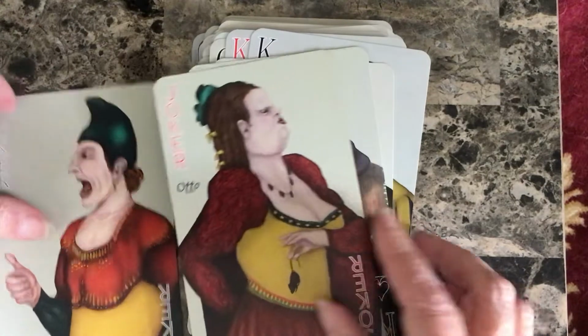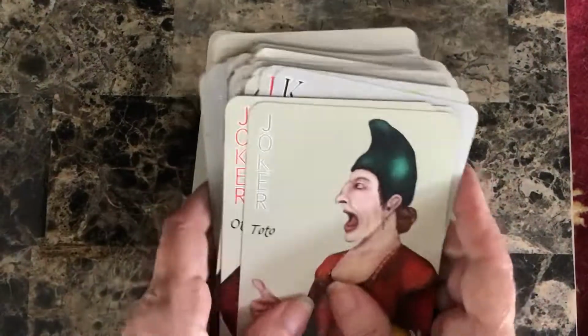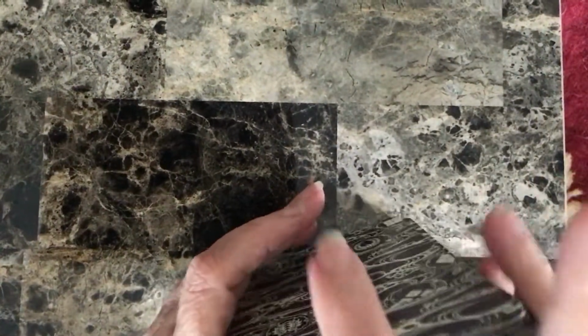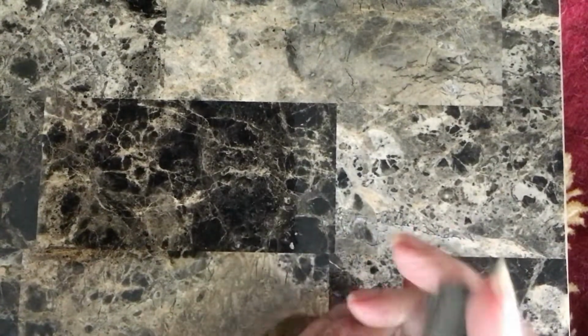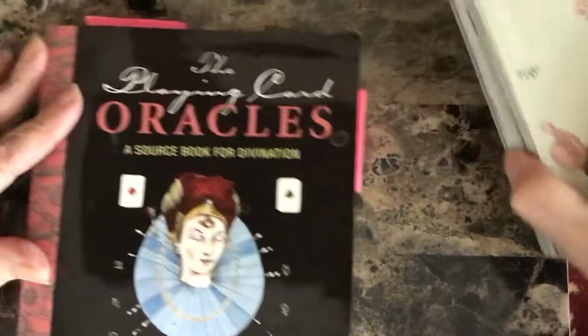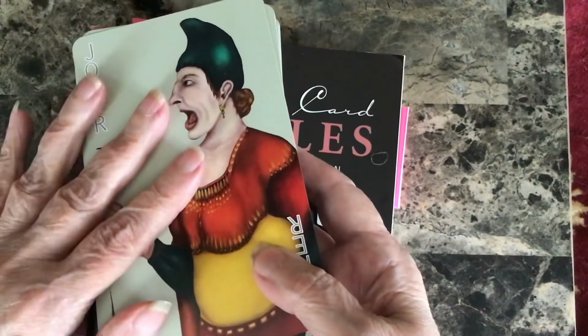There's Otto and Toto, if you work with jokers. So now, then there is the book. Now, the new deck will be coming out with another book. I was talking specifically about these cards.